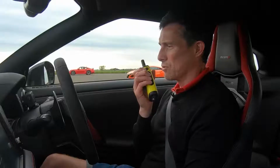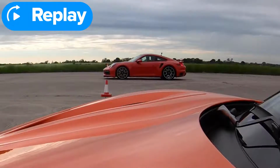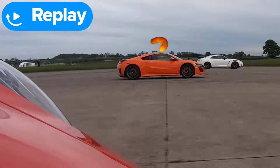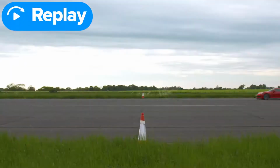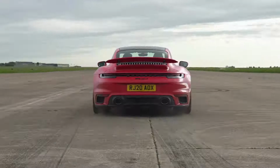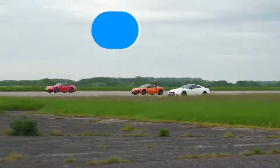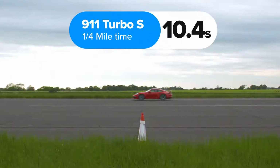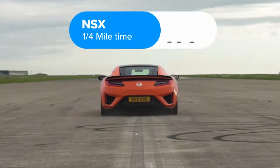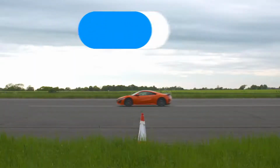Anyway, Porsche, your launch was rubbish. What were you doing? Yeah, it wasn't the best launch. I was looking at the what's it next to me. Kind of got a bit distracted by the orange, but it still came past you at the end. Yeah, you did. So then what exactly happened? Well, even with a bad launch, the Porsche still won, completing the standing quarter mile in 10.4 seconds. The Nissan took 10.8 seconds and the Honda was last, completing the standing quarter mile in 11.1 seconds.